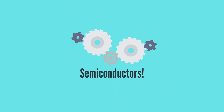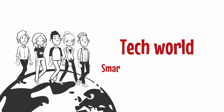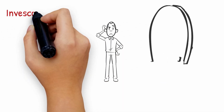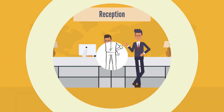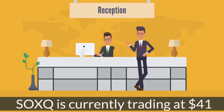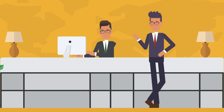Next up, let's shift gears into one of the most exciting sectors out there, semiconductors. If you've been paying attention to the tech world, you know how critical semiconductors are to everything from smartphones to electric vehicles. The Invesco PHLX Semiconductor ETF, or SOXQ, is your gateway into this high-growth sector at a reasonable price. SOXQ is currently trading at $41, making it a solid choice for investors looking to get into the booming semiconductor industry without breaking the bank.